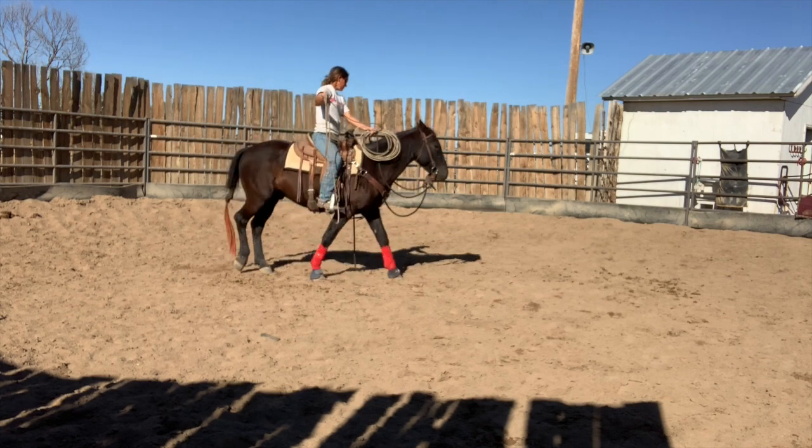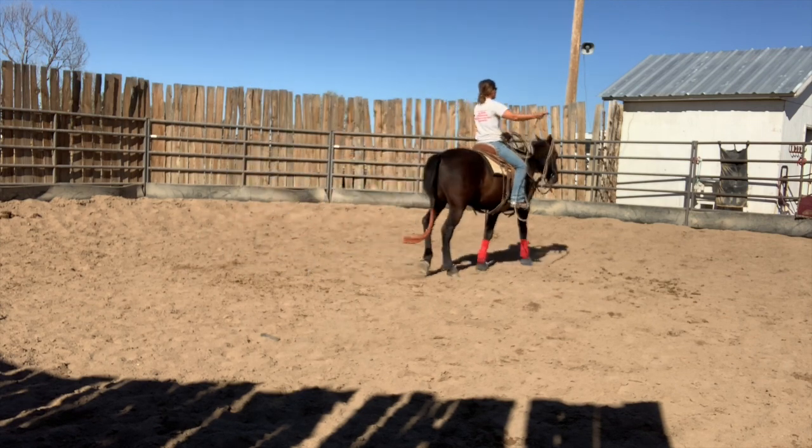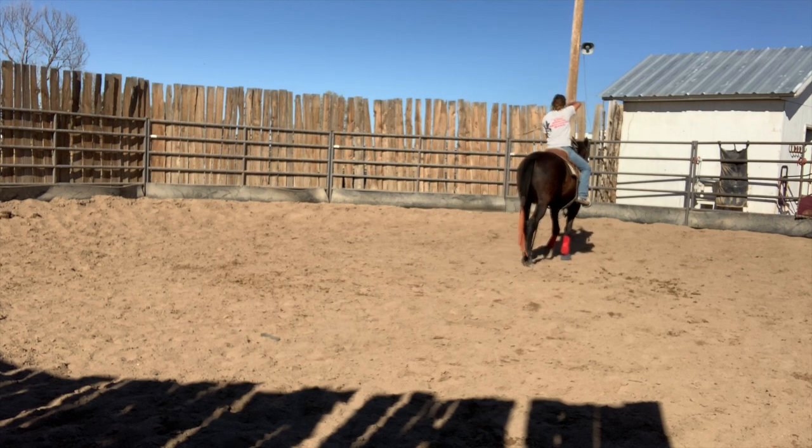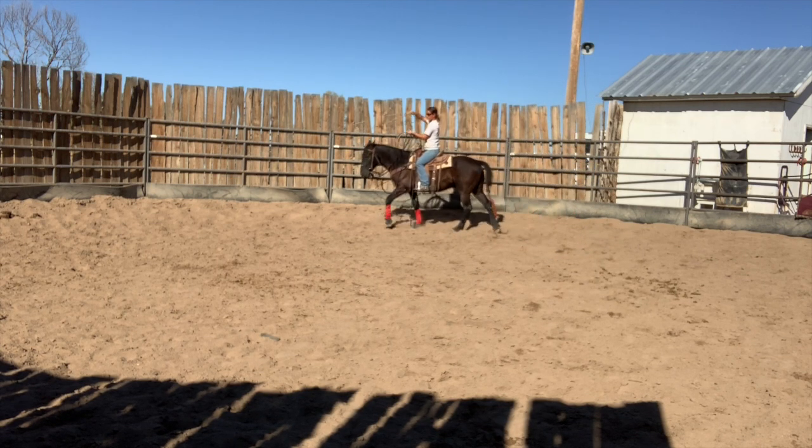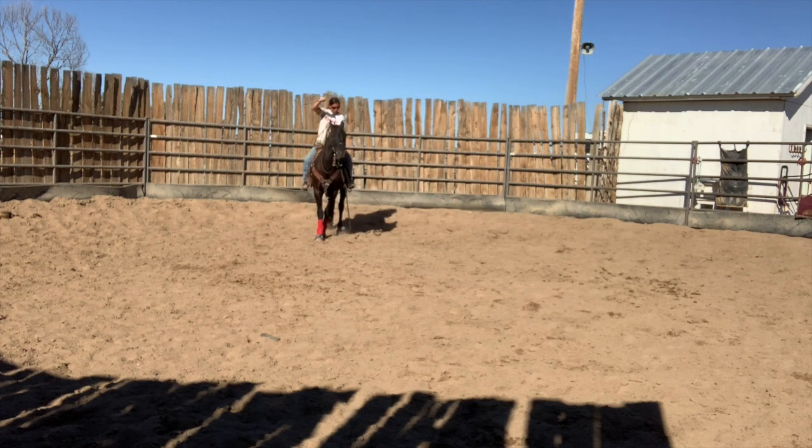So I'm just going to swing the rope a couple times here, and then I'm going to actually throw it. And I wanted to show all of that. I just do it real simply at a walk, stop. Just let him stop if he wants to, like he did there. Through the rope. He looked at it, but he really didn't do anything. So that's the end of that.